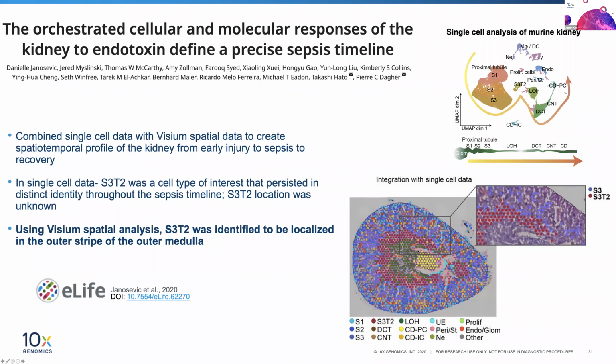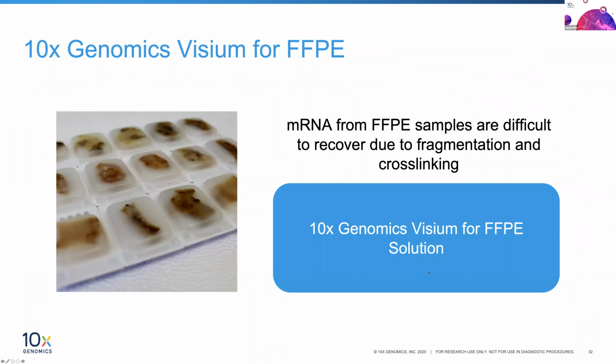Outer medulla here. And I mentioned earlier that we not too long ago started shipping Visium that's compatible for FFPE tissue. What you just saw in a lot of these publications were with the fresh frozen version, but we're really excited to have finally made FFPE compatibility Visium available.